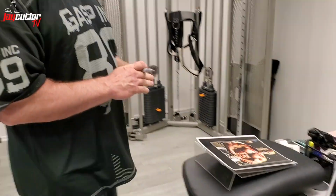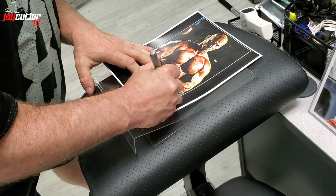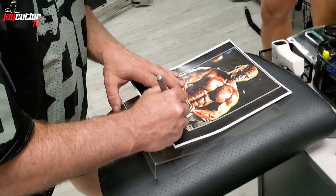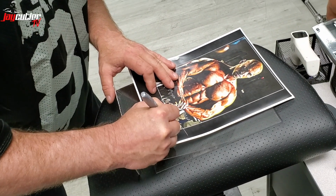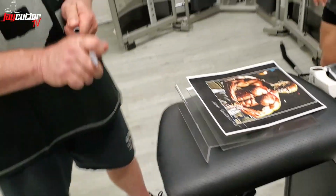I'll sign the picture, Merlin. I'm going to sign the picture. Are you going to sign Eric or Merlin? Well, I'm going to say, and then I'll say AKA. You got to write that. Merlin. Awesome. We're good to go. Very cool. He's got to be on the wall now.